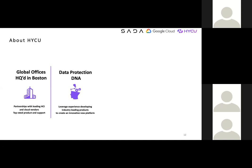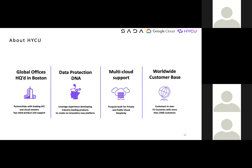We've delivered a multi-cloud data protection solution that has the ability to not just protect your workloads, be it on-prem or on your Google Cloud infrastructure, but also to seamlessly move your workloads from point A to point B. In that process, we also have the ability to deliver true ransomware protection. We have customers across the globe. We have sold our solution across more than 75 countries, and we have more than 2,500 customers across the globe.